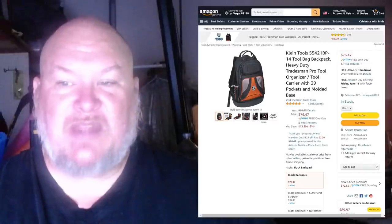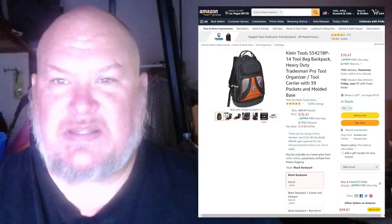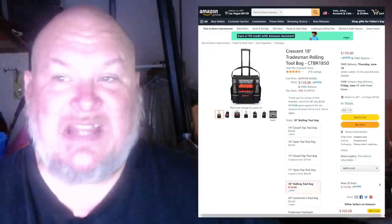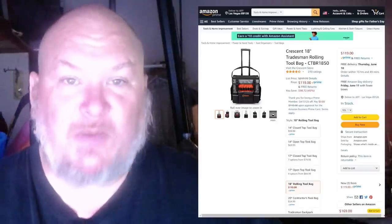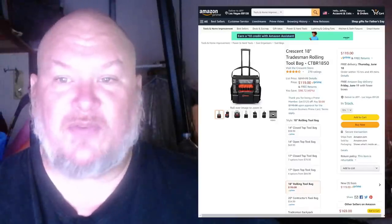Normally it was $89 and you're saving 15% on that, down to $76. Those things don't go on sale a ton, so seeing a deal on that is a pretty good option. Now, how about this? We got the Crescent 18 inch rolling tradesman rolling tool bag. This thing is 45% off, the lowest price I've seen on Amazon yet, $119. That is a great deal if you're looking for something like that.